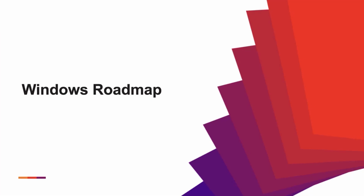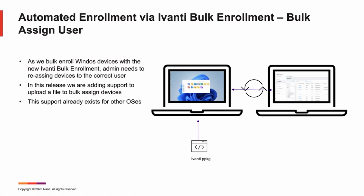All right. Coming to the Windows roadmap. So we'll talk about a couple of new capabilities, which is bulk user assignment for Windows device enrollment. So here, to simplify large-scale Windows device deployments, Ivanti is enhancing its bulk enrollment feature by introducing bulk user assignment. What are the key highlights, right? Basically, automated user mapping, where admins can now upload a file to automatically assign enrolled devices to the correct users during bulk enrollment. And a streamlined workflow eliminates the need for manual reassignment post-enrollment, saving time and reducing errors.